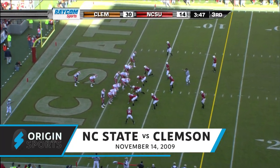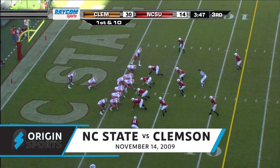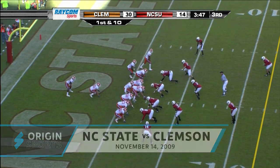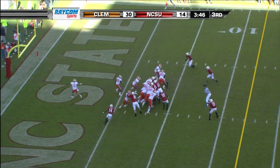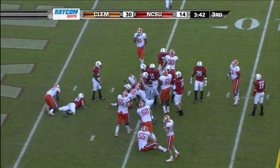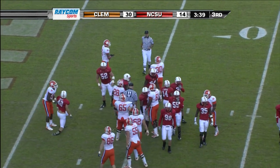First time Clemson's been backed up all day. It's the worst starting position of the game for the Tigers. This is Parker under center. Allen in motion. Spiller, your ball carrier, and he gets out to the 4. Let's go downstairs. Michael, what do you have?